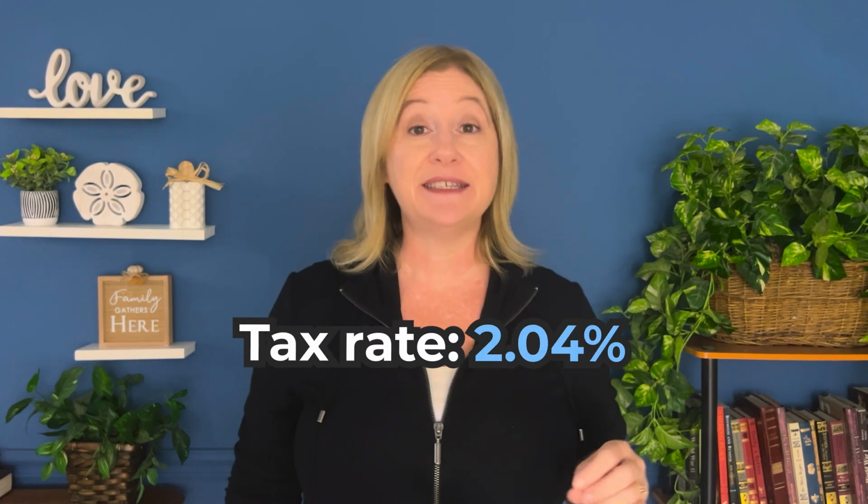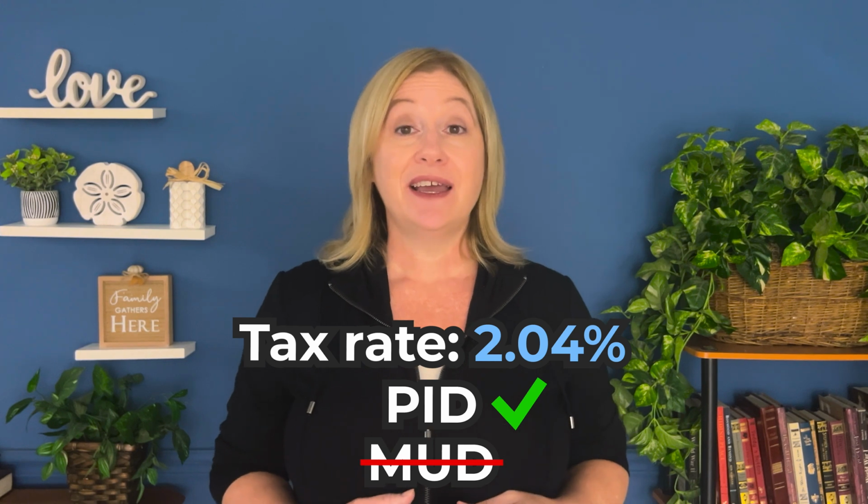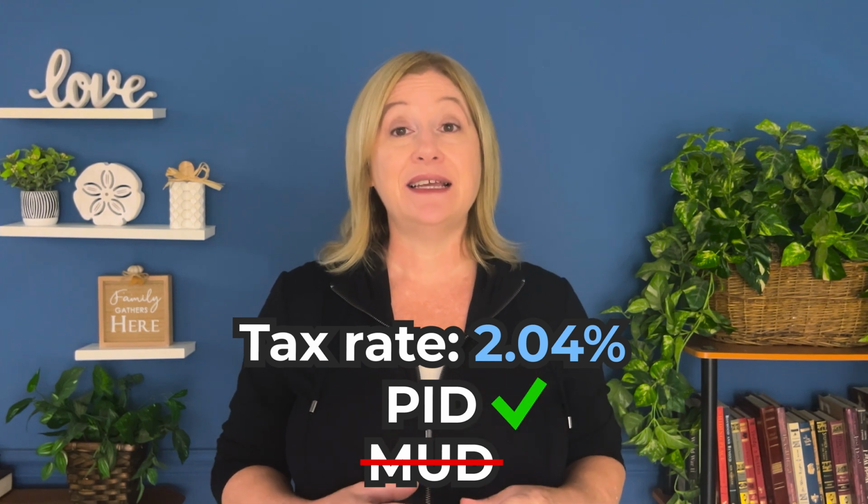The property tax rate here is 2.04%, and Sutton Fields does have a PID, but it works a little differently than most. Instead of a single flat rate, the PID is divided into multiple neighborhood improvement areas.